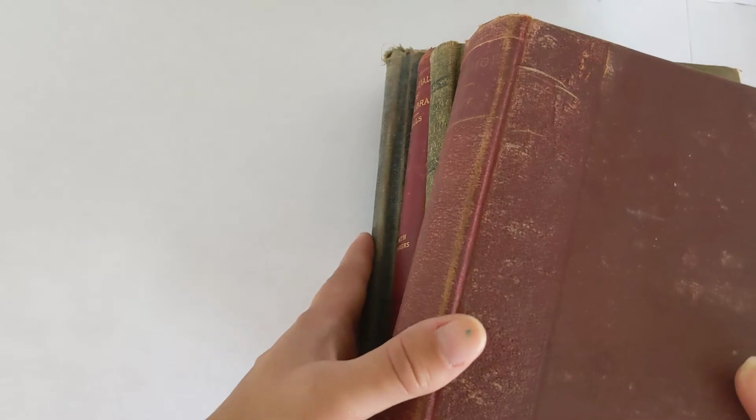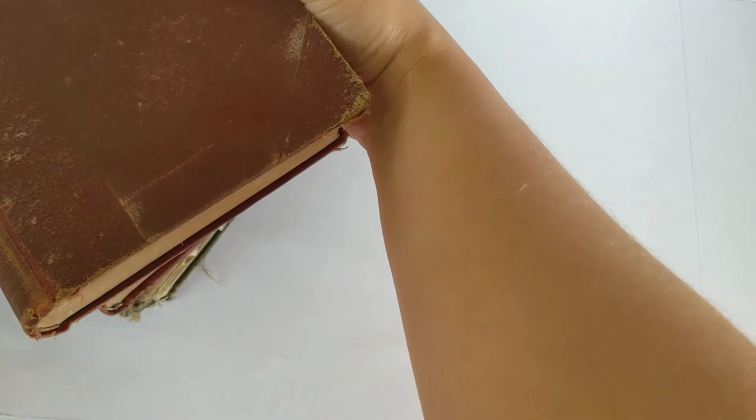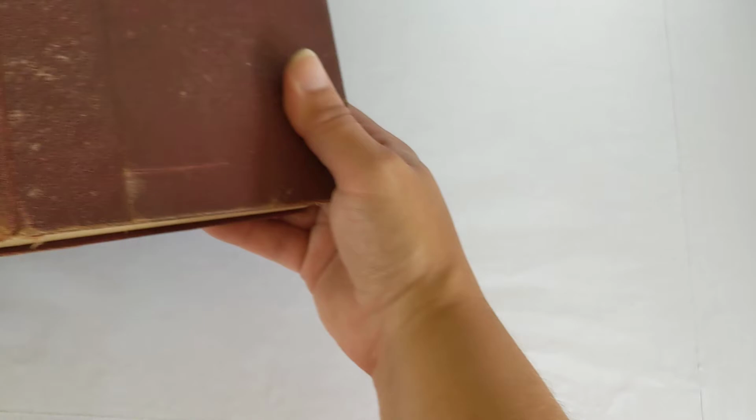Those of you who know me and who have bought my books in the past, you know that I price them very reasonably, and these are going to be no different.